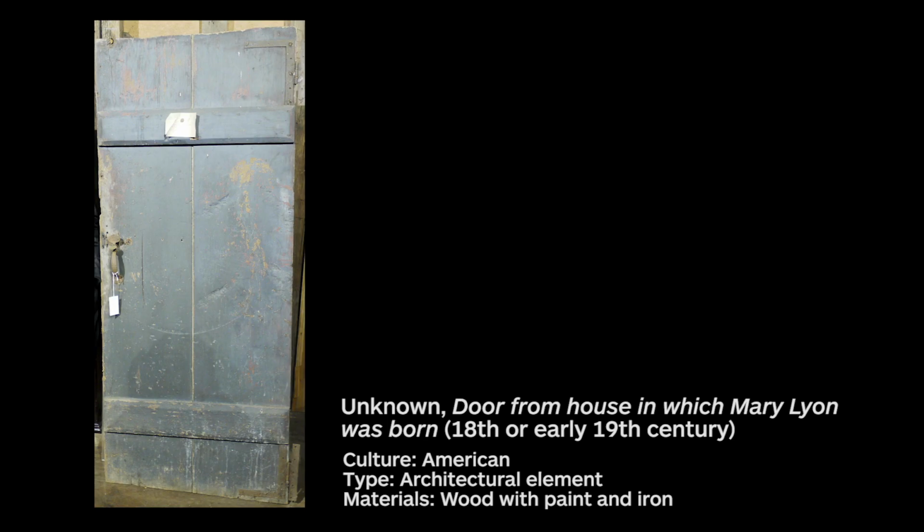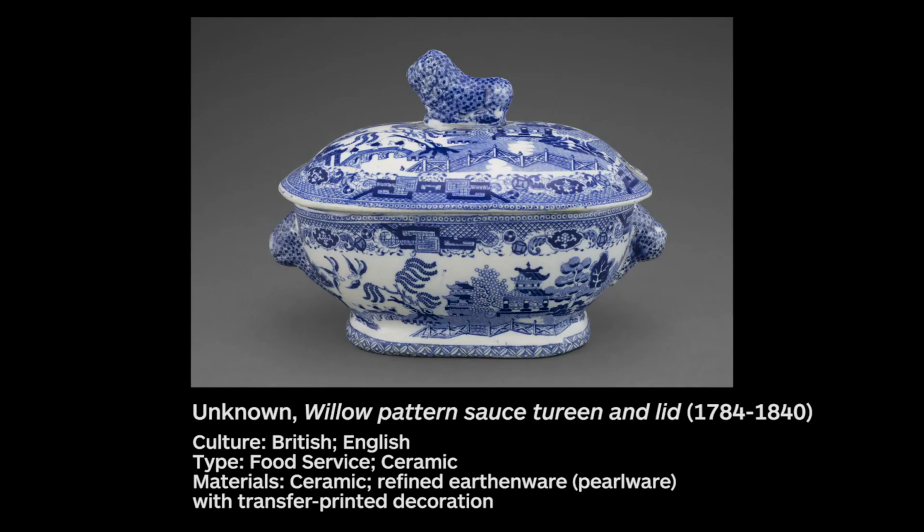So within the collection, there's a lot of material that focuses on 18th, 19th century food culture. But then within that, there are actually quite a few objects that directly relate to Mary Lyon and the early seminary. So that includes things like the door from Mary Lyon's childhood home in Buckland, Massachusetts. And then some of the soup tureens and other ceramic vessels that the first students and faculty at the seminary actually used in the 1830s and 40s.